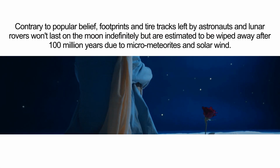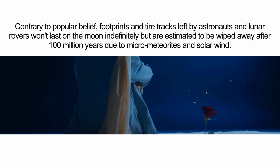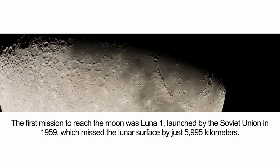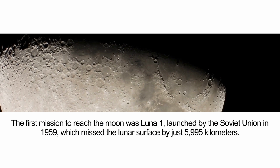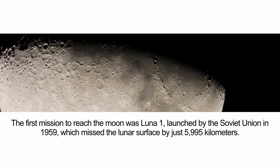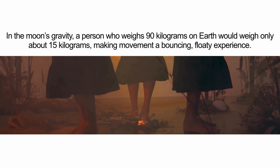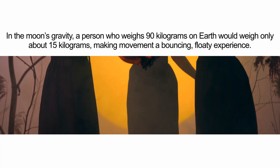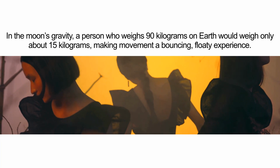Contrary to popular belief, footprints and tire tracks left by astronauts and lunar rovers won't last on the moon indefinitely, but are estimated to be wiped away after 100 million years due to micrometeorites and solar wind. The first mission to reach the moon was Luna 1, launched by the Soviet Union in 1959, which missed the lunar surface by just 5,995 kilometers. In the moon's gravity, a person who weighs 90 kilograms on Earth would weigh only about 15 kilograms, making movement a bouncing, floaty experience.